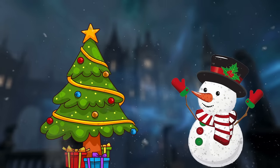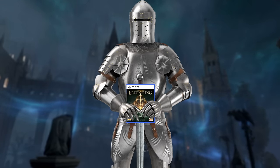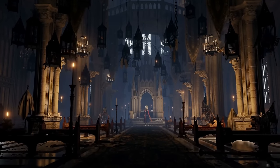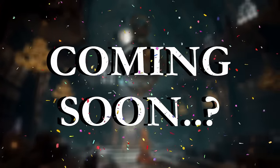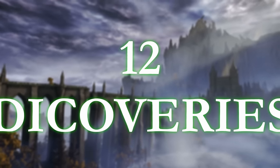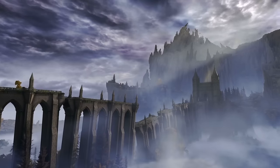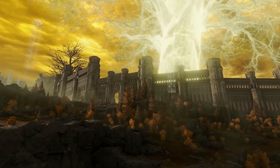With the holiday season around the corner, many new Tarnished will probably be picking up Elden Ring and joining us in the lands between. There are also, now more than ever, many whispers of Elden Ring DLC potentially being announced imminently. Therefore, I wanted to share with you the 12 discoveries we have made that I feel are the most rare and secret, and that many players, new or old, may still not know about.